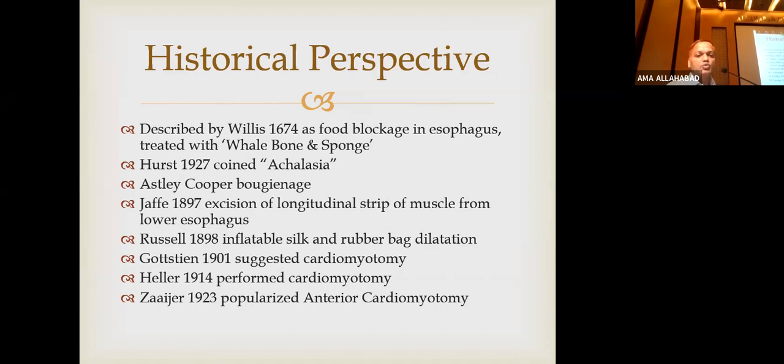Russell introduced the inflatable silk and rubber bag dilatation. Then cardiomyotomy was suggested by Gottstein. Then Heller first described the classical myotomy that we do today. Then Zaaijer popularized the anterior cardiomyotomy, because Heller had done a myotomy in two places, anterior and posterior as well. It was technically difficult and had a higher complication rate, but the anterior cardiomyotomy we do now is the most common one.